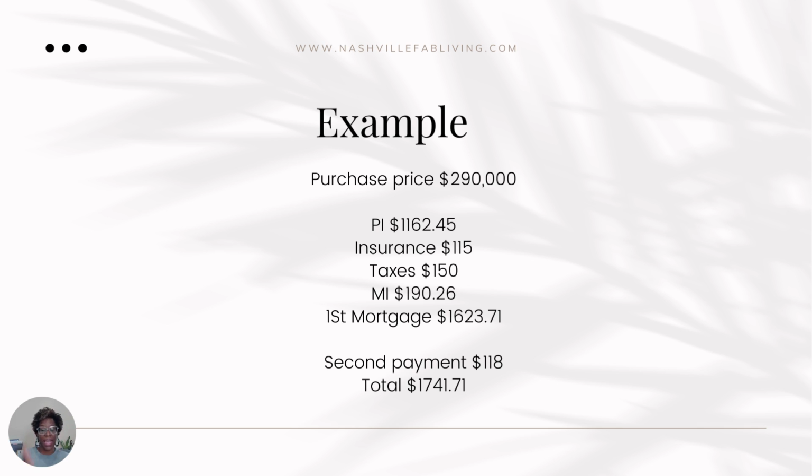All right. So let's say in this example that you're going to get a mortgage loan for $290,000. The principal and interest combined is $1,162.45. So if the lender you're working with doesn't give you a true breakdown, you may think, "Oh, I just have to pay 1162 for my mortgage." And no, you do not. You pay more, okay? All right, so let's go to the next one.